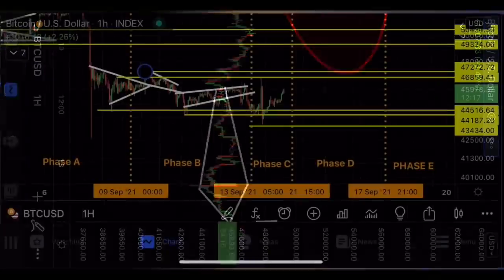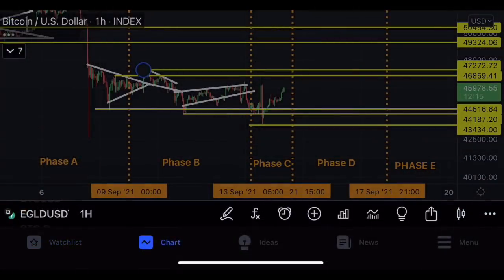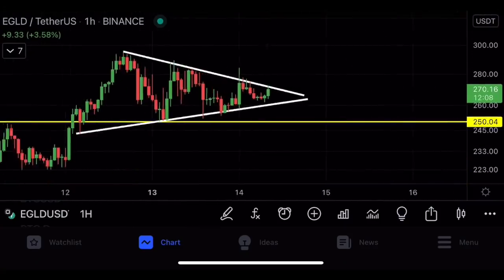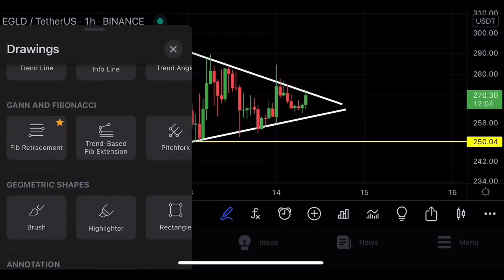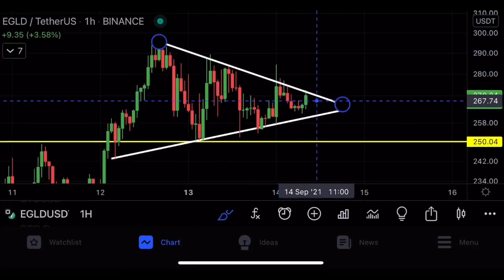Now, of course, many people are asking me what is going on with the altcoins. I am still holding all my altcoins, and especially here on Elrond, I'm still holding it. I'm not trading Elrond. I've actually bought 2 million US dollars spot. But what you can see here is that also on Elrond, on the hourly candles, we are actually right now consolidating between support and resistance, and the breakout is imminent.